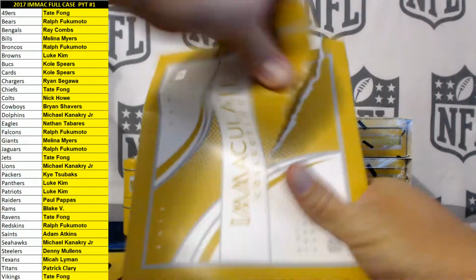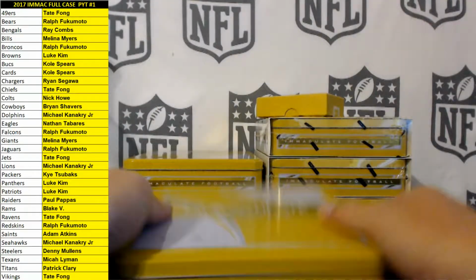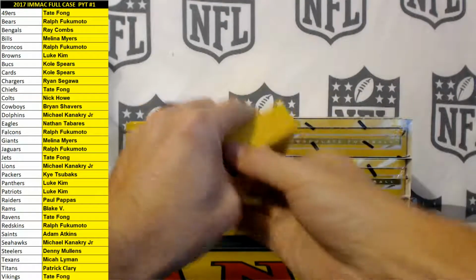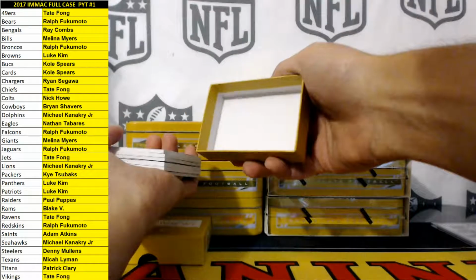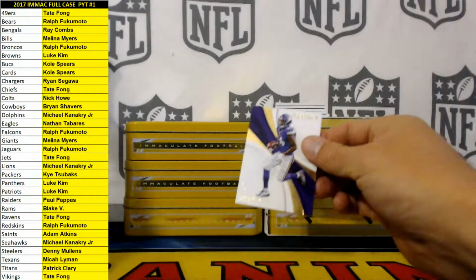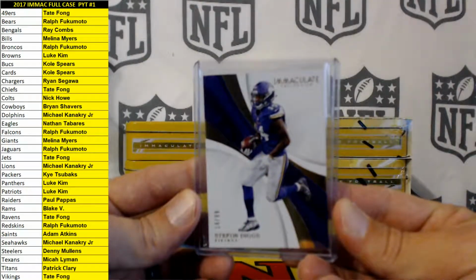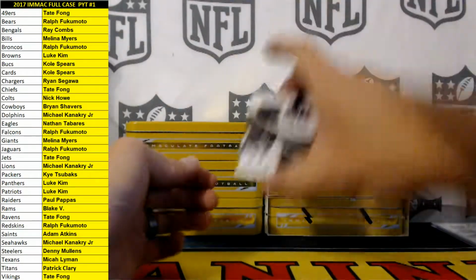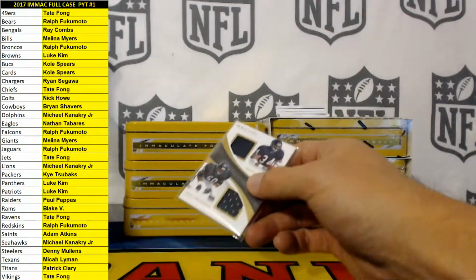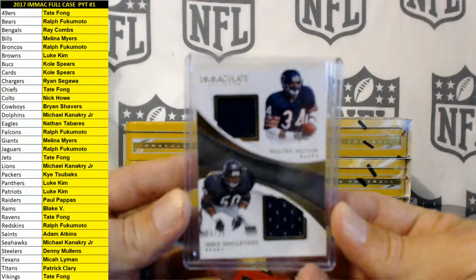Box number three. Stefon Diggs for the Vikings. Base card to 99. Walter Payton and Mike Singletary for the Bears. That's pretty sweet. 16 of 25. Nice hit for the Bears. Bears going to Mr. Ralph. Nice hit, Ralph. Good looking card.